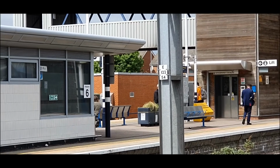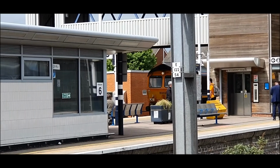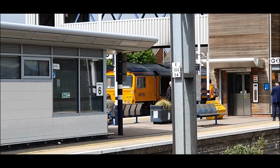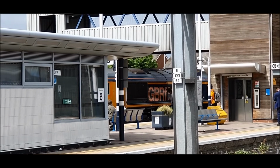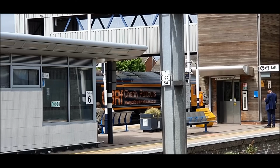Alright, 66 should be visible any moment. There she is, 782. Charity Rail Tours. I haven't seen that 66 for quite some time.